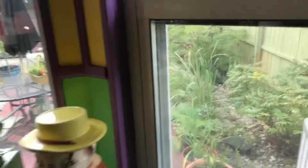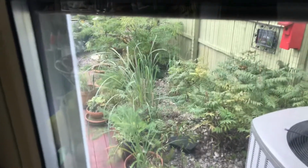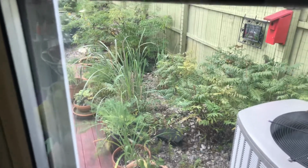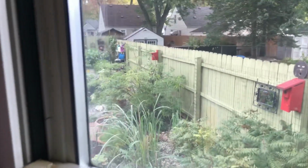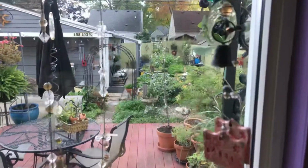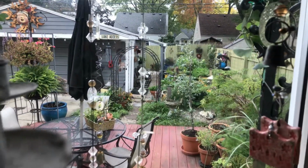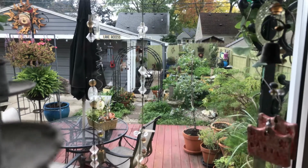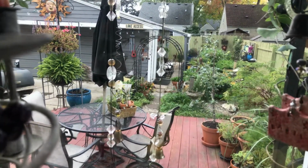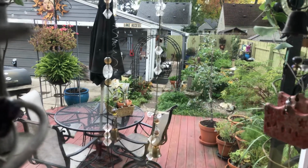You can see I've been cleaning out the yard, which before it looked like a jungle. Now it's looking more like fall, but it still looks really nice, doesn't it? And we dug up Ariel. We're going to take her with us, and she's in a pot right now. And Ariel is our espalier. You can see it right there.